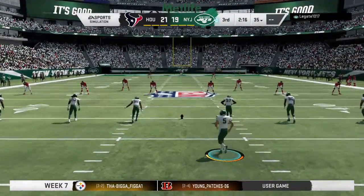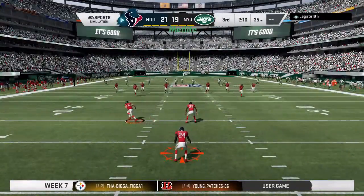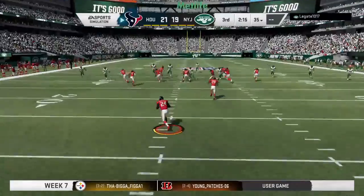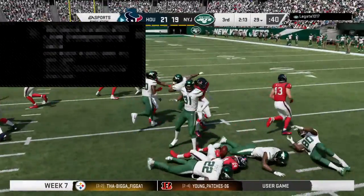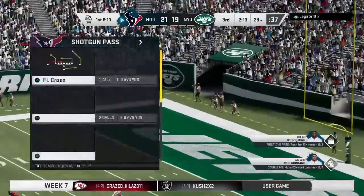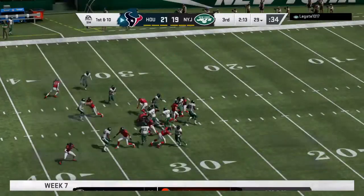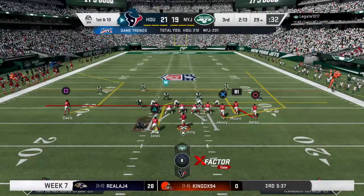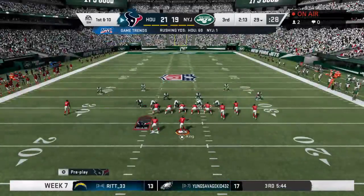So the lead shaved to 2 now as the kickoff is away. This one taken just inside the 10. And it's a pretty good return here as he'll get it up to the 29-yard line. The Texans offense ready to go here for their next drive. And they're hoping to redo their efforts in the last drive when they got into the end zone.